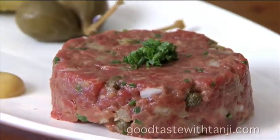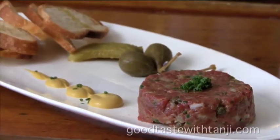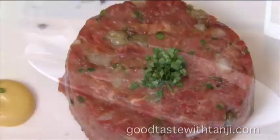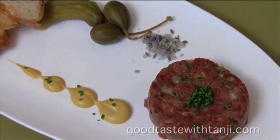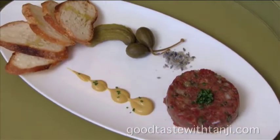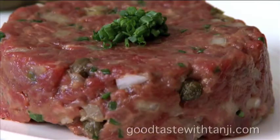Steak tartare. This is grass-fed beef that we're using, and it is ground up with a semi-traditional steak tartare recipe with the egg and the onions, and we serve it with our lavender sea salt and caper berries, cornichons, and Dijon mustard. It's a cold dish. It's just really, it's hard to resist.